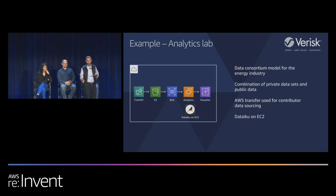We'll quickly walk through one example of that. This is the Analytics Lab, which is part of our Wood Mackenzie business unit. And what that is, is a data consortium model. We source private data sets from various data providers, combine them with public data sets. We aggregate, analyze, and visualize, to put it simply, and take that to market. So we use AWS Transfer as the data sourcing piece of this puzzle, and that's represented simply by the icon over on the left. And the smart people at work focus more on the right side of this diagram. So, what happens after the data is in our system.